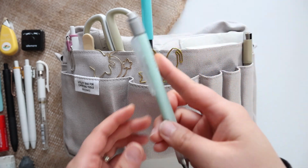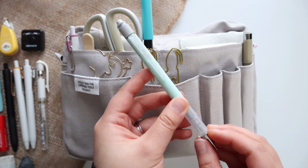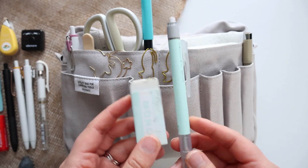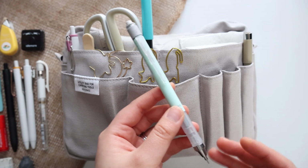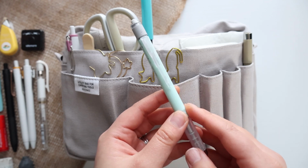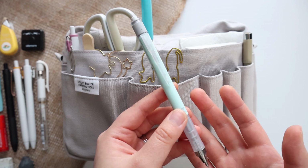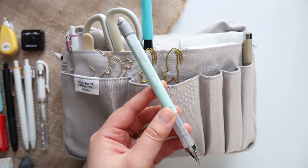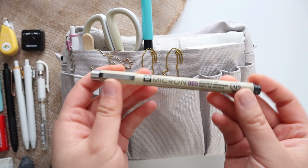Then I have a mechanical pencil, of course. This is the Tombow MONO shaker mechanical pencil. It came in a set with the eraser, and so that's why they are that same mint green color. But I definitely need to always have a mechanical pencil with me. This is what I use every day to sketch out my daily doodles in my Hobonichi Hon, as well as if I am doing any doodling or painting in my journal, then I like to just use this to sketch everything out first.